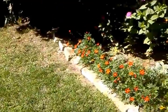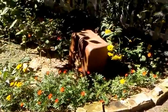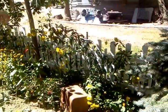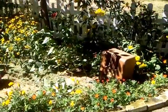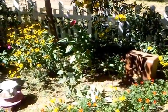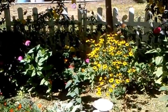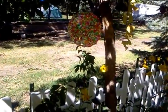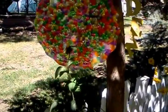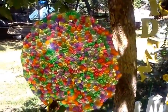Now this is my latest garden, my newest one that I did this year, that I really like. It was a garden built to deter my neighbor's chickens, but it hasn't really worked too well. And way back in here, hopefully there, is another whimsy that my great-nephew Logan made me.